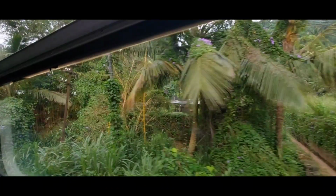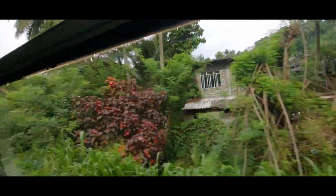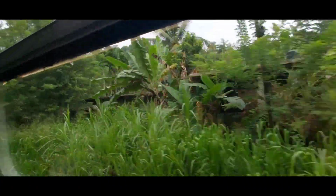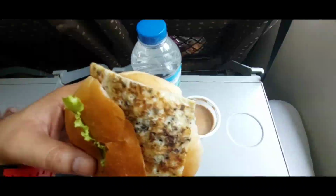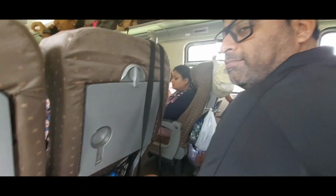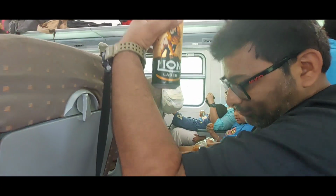The train also services food and snacks. You can order food. We have ordered samosas, egg buns, tea. Tea, we have a very common name for tea here. Chai is called chai in India, and chai is also called chai in Sri Lanka. So the best part of the trip is you also get a beer, Lion lager beer, in the train.